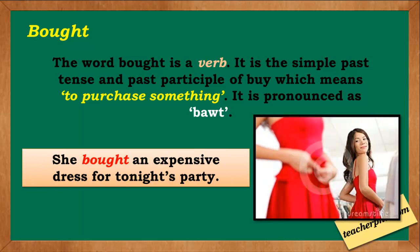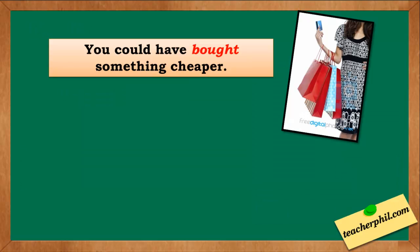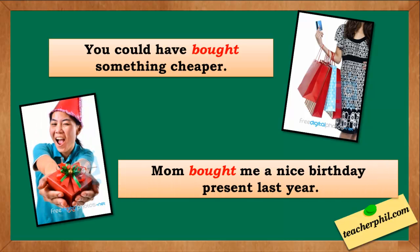Examples: She bought an expensive dress for tonight's party. You could have bought something cheaper. Mom bought me a nice birthday present last year.